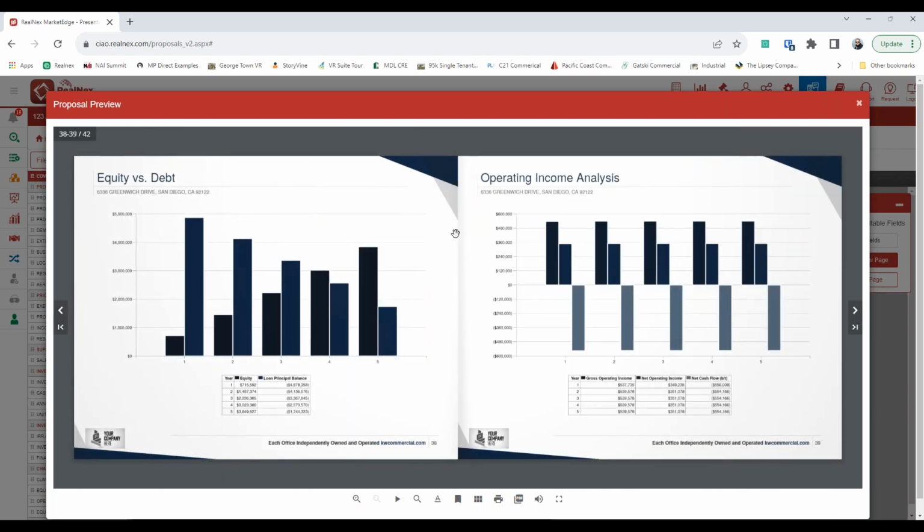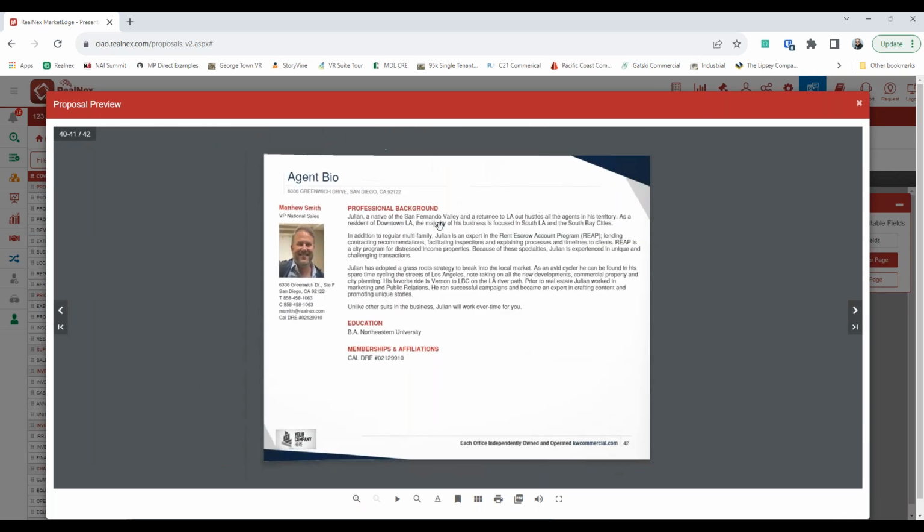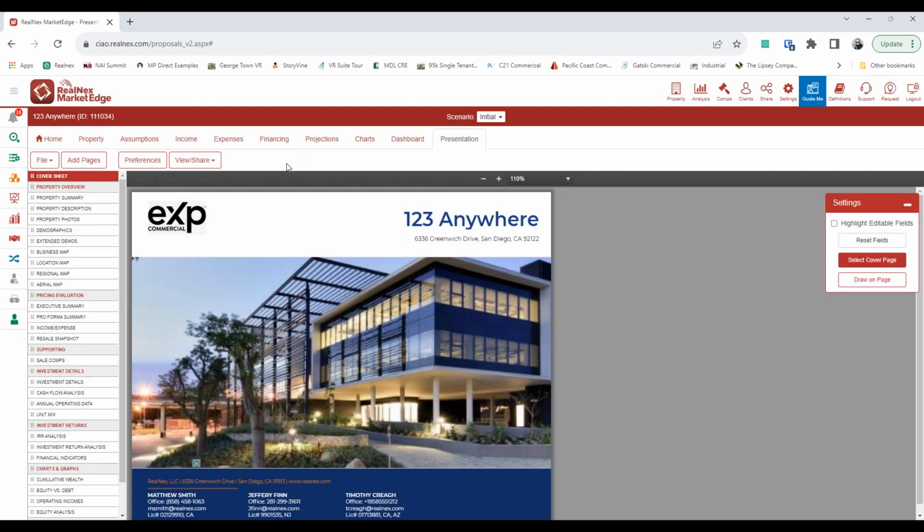But look at this: operating income analysis, equity versus debt. None of this is made in InDesign. RealNex makes it all for you automatically right in here. You can also hyperlink into these PDFs and the digital PDFs to take you to a drone flyer, to take you to a VR tour, to take you back to a private secure war room, or any of the other things that you want to have it taken to.